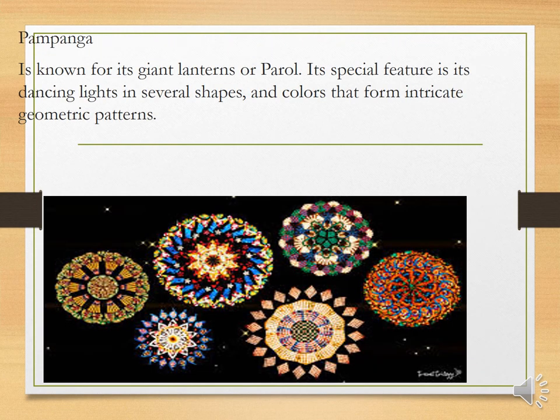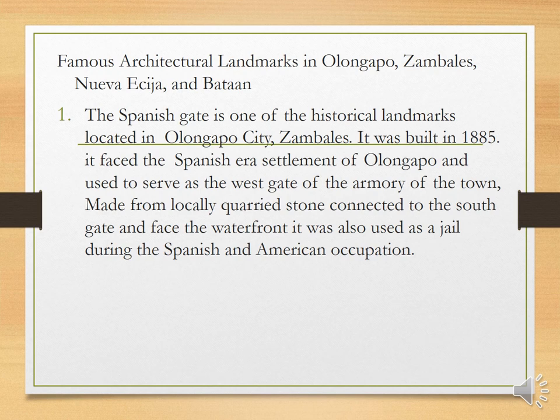Pampanga. Pampanga is known for its giant lanterns or parol. Its special feature is its dancing lights in several shapes and colors that form intricate geometric patterns. A famous gate, Spanish gate.